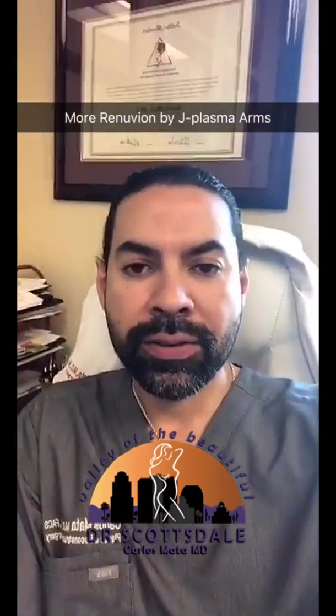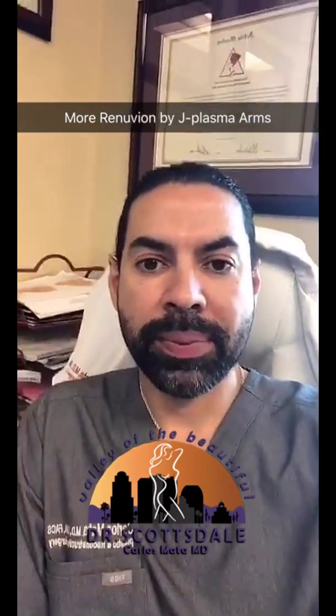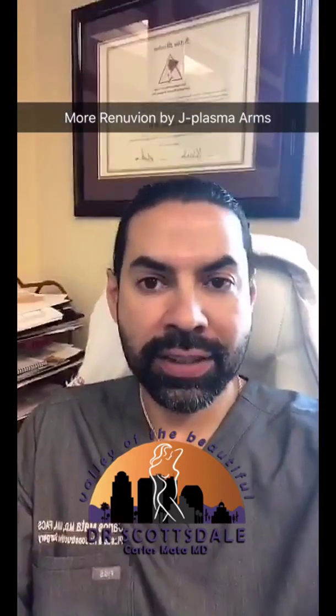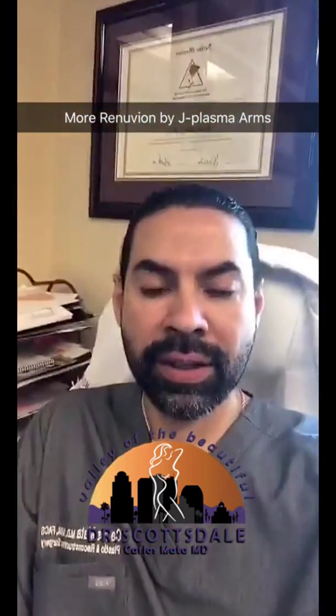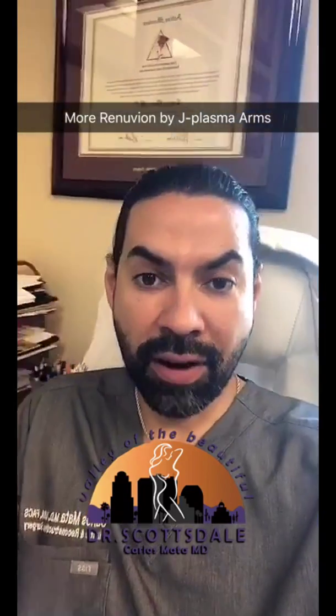Hey guys, so we finished the first case, which was J plasma to the abdomen, basically for skin tightening, not so much for the lipo, just a little bit of upper lipo up here. The next case we have is an arm J plasma.